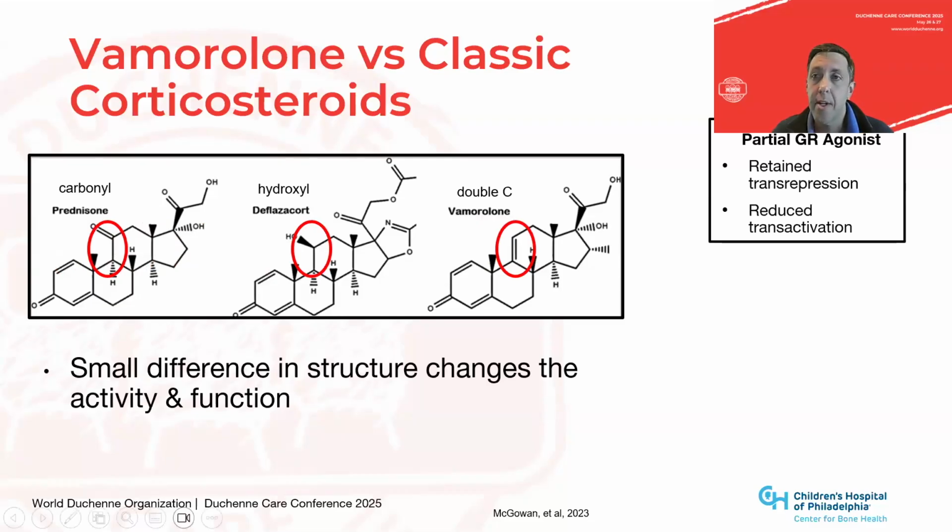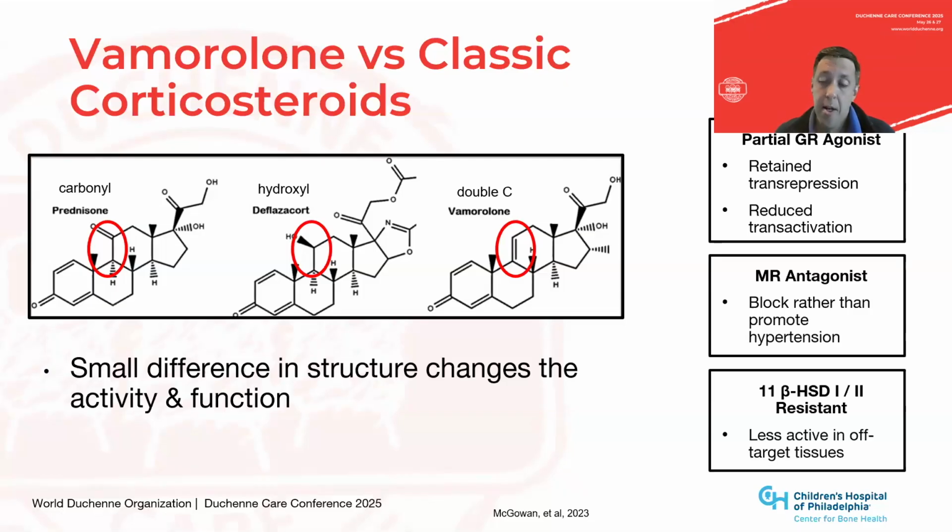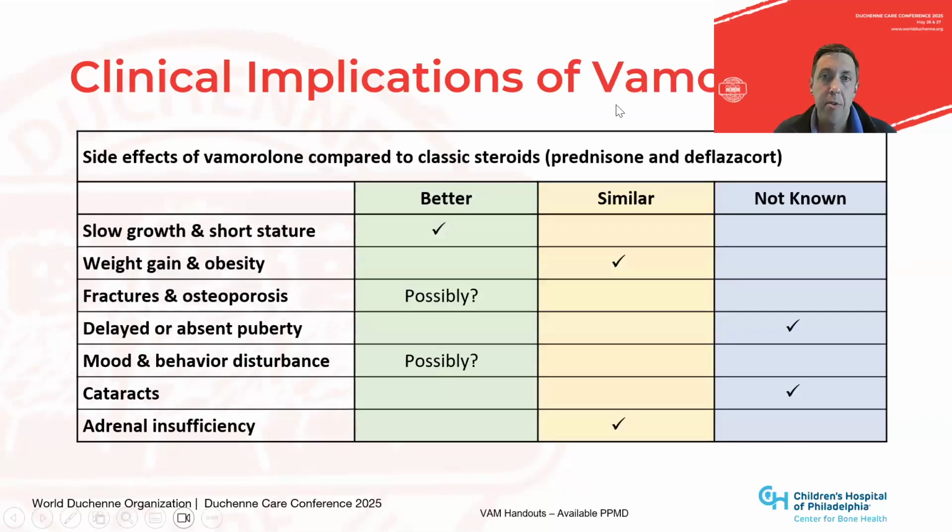It does that in three ways. It does it through partial agonism of the glucocorticoid receptor. As I mentioned, retained transrepression with reduced transactivation. It blocks the mineralocorticoid receptor. And then finally, it's resistant to an enzyme called 11-beta hydroxysteroid dehydrogenase. This is important because this enzyme is thought to be responsible for some of those side effects in off-target tissues like bone. All right, so that's all well and good, but what are the clinical implications of vamorolone?